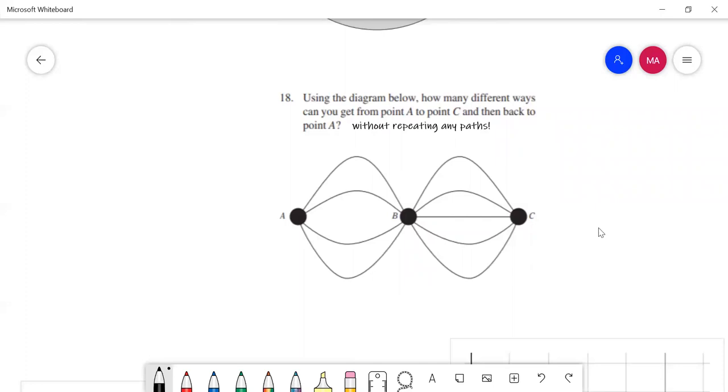Using the diagram below, how many different ways can you get from point A to point C and then back to point A? So this is kind of like that tails and heads problem that we looked at at the beginning, where there is a way to mathematically think about it, and there is a formula. But since I didn't teach you the formula, we're going to have to think through it slowly, and you'll still be able to get to the right answer.